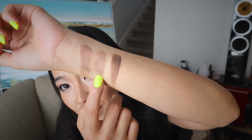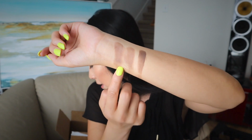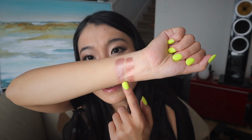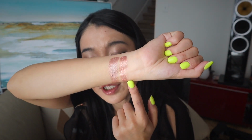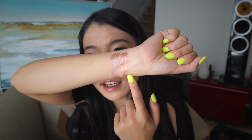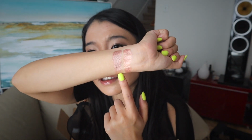There are several matte shades in those two palettes that are kind of similar. This is the crease color from Anastasia Beverly Hills, and this is the crease color from Natasha Denona. You can see the difference, right? One of them is more cool toned and one of them is more warm toned. Guess which one is more warm toned? The Anastasia Beverly Hills is definitely more warm toned, the rose gold color, versus this is Natasha Denona.